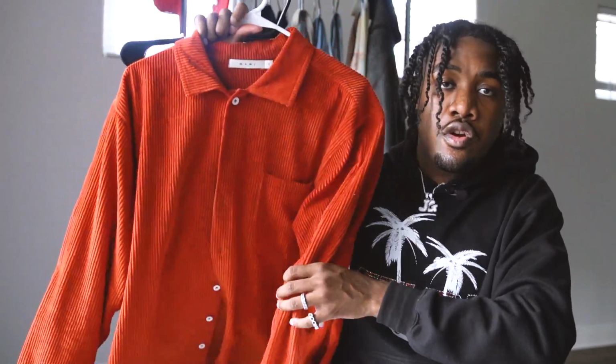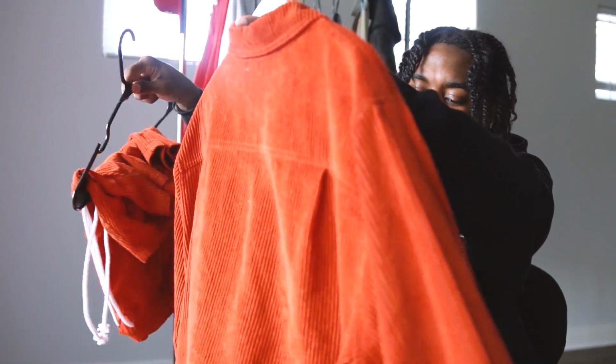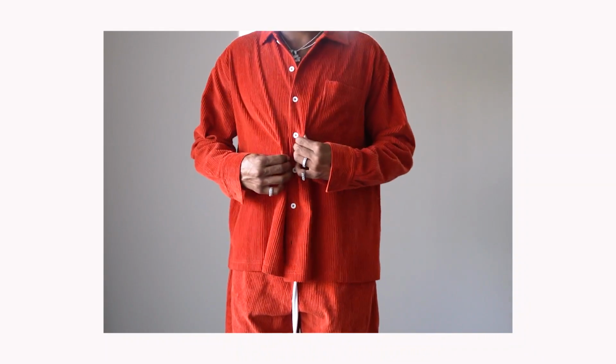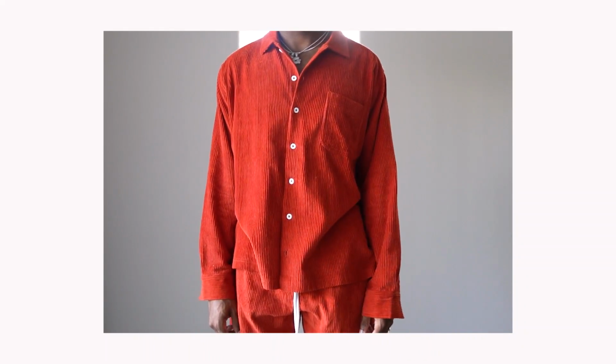But we're gonna move on. Moving on, we got this matching set, this matching corduroy all red set. I don't think they might have had another colorway in this, like a yellow or something crazy.